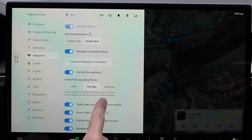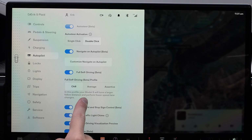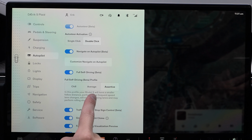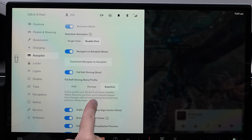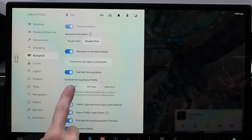In this profile, your Model S will have a medium follow distance and may perform rolling stops. Ooh. Like California stuff? Larger follow distance, perform fewer speed lane changes. Smaller follow distance, perform more frequent speed lane changes, will not exit passing lanes. Maybe we should try chill. Oh yeah, first time. Yeah, let's go chill.